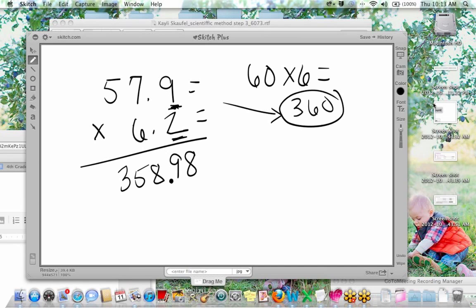All right, Ashley, I want you to tell me your method. Okay, so my method is you do the same where you estimate the numbers to an easier number to multiply. You get 360. And then I found an easy way where you take out the decimals and then you multiply the two numbers like you would if they were whole numbers. And then once you find your answer, put the decimal back in two places because there's two numbers after the decimal.